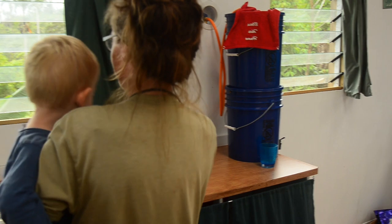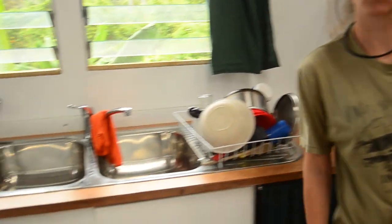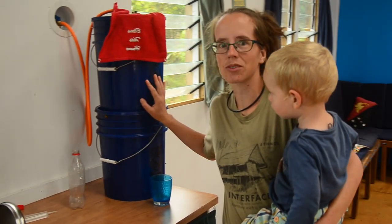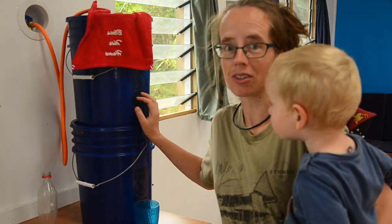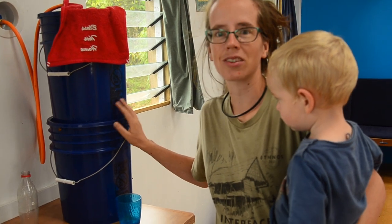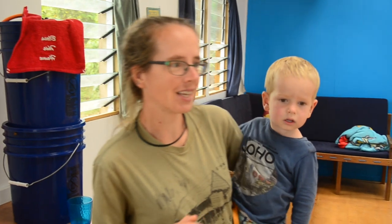Okay, we just have a sink with running water and hot and cold, like I told you downstairs already. And this is where we filter our water. So if we want to drink the water, then we have to filter it. So this is where we get all our water for drinking and for cooking from. Okay, let's go to our pantry.